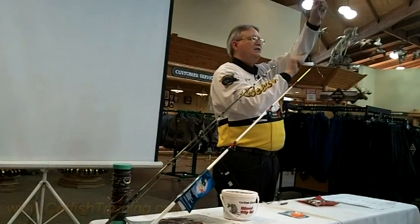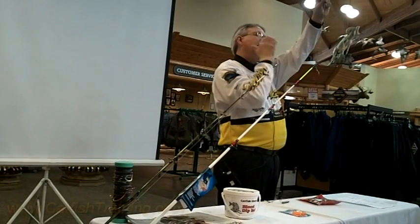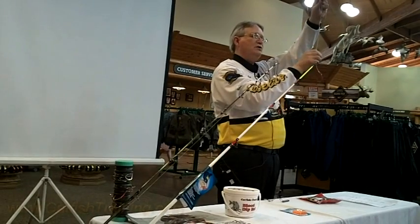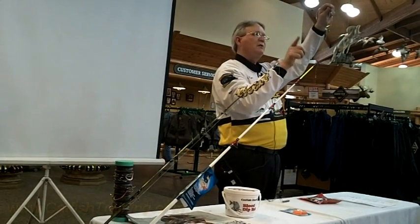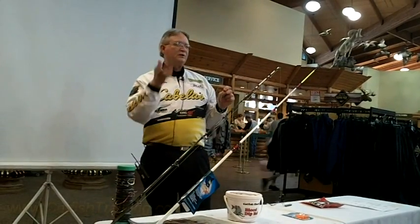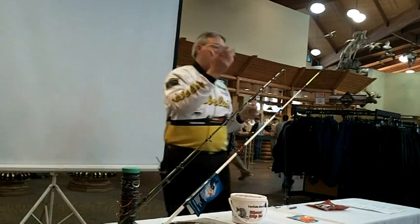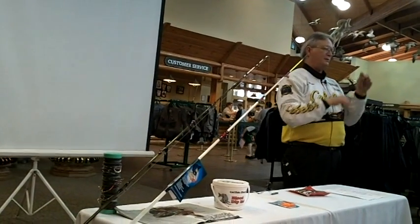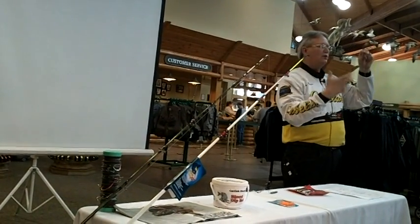What that does, this hook tilted forward gives you about a 2 to 3% better odds of hooking that fish than you do the other way. It's not a big difference, but there is a difference. And that's when you're in a tournament, or even if you're just out pleasure fishing, you want to put all the odds in your favor that you possibly can, and that's just a real simple thing that you can do.